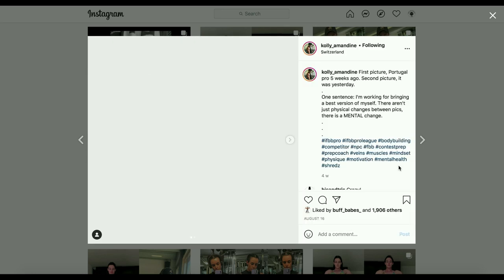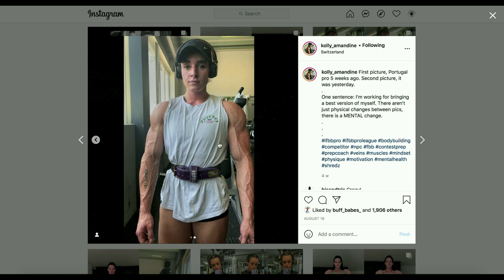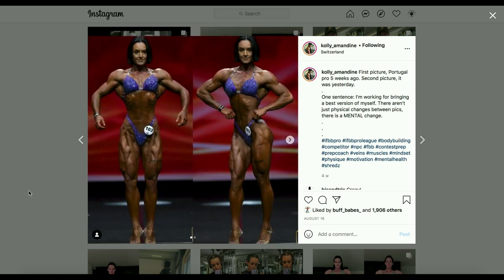Obviously from on the stage, the Portugal Pro 5 weeks ago from August, so not 5 weeks ago from today, but yeah, you can see really nice presentation. Again, there's those incredible arms. Really nice presentation on stage, really amazing conditioning. Love the choice of the suit color, and I actually like the hairstyle she's gone for there as well.